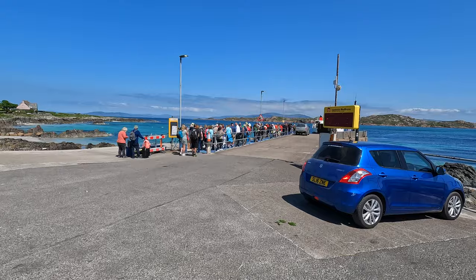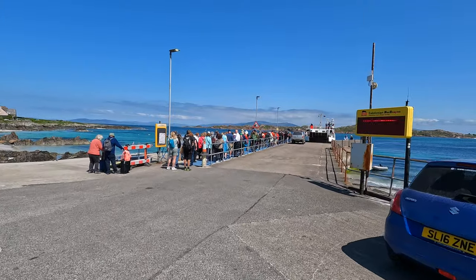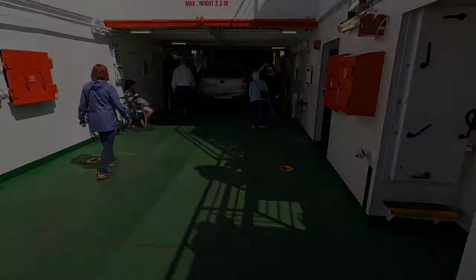Ferry back by the look of it. Popular time to go back.